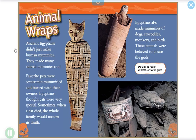Animal wraps. Ancient Egyptians didn't just make human mummies, they made many animal mummies too. Favorite pets were sometimes mummified and buried with their owners. Egyptians thought cats were very special. Sometimes, when a cat died, the whole family would mourn its death. Egyptians also made mummies of dogs, crocodiles, monkeys, and birds. These animals were believed to please the gods. Mourn. To feel or express sorrow or grief.